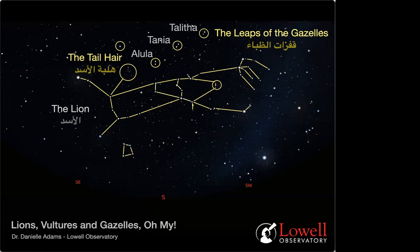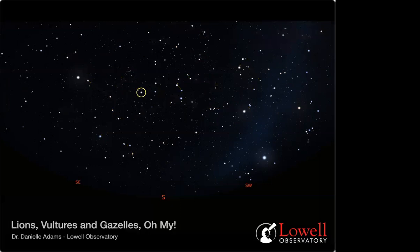And so we've got this beautiful story, this beautiful, awesome, huge lion. I can't wait for you to see it in the night sky. One star we have not talked about yet, right in the middle of the lion, was called the penile sheath. It's in the right spot. But it was more commonly called the weather change, Asarfa.